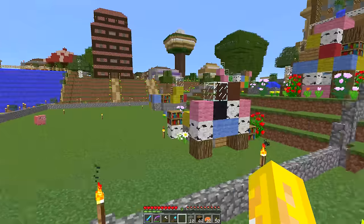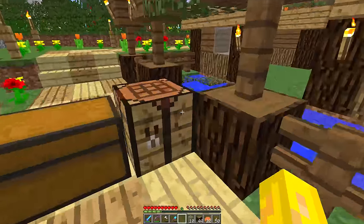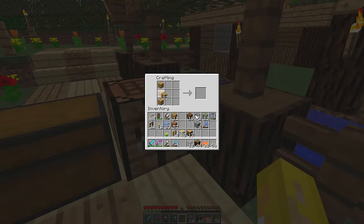Look at that pig in there as well. I think there's a piggy house in my creation garden, so that's probably where he's come from. He's the pig in the creation garden house.